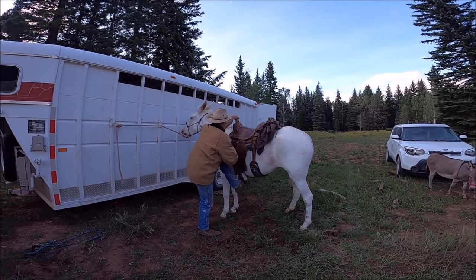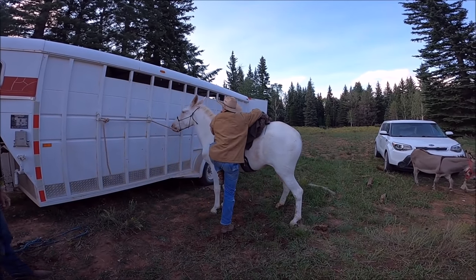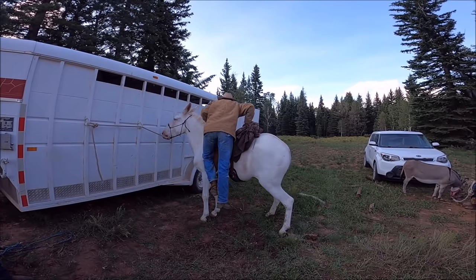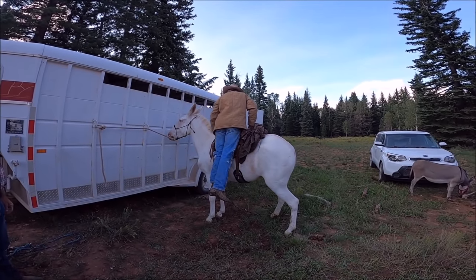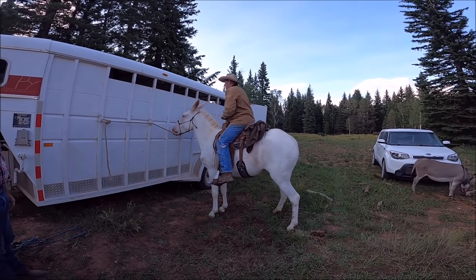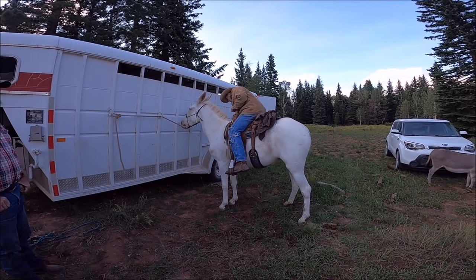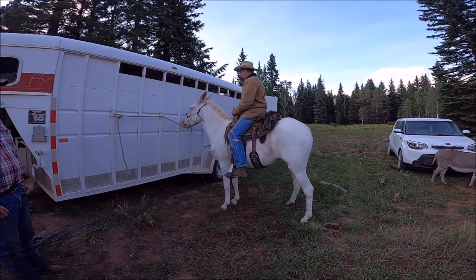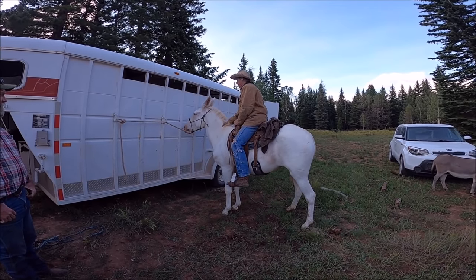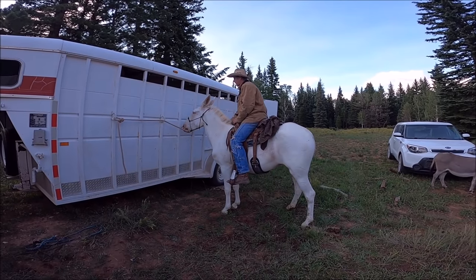Well, you're doing better already than we were in the arena. Seriously? You got some major confidence. Just stand on the stirrup. Don't even bother getting in yet. There you go. Well, I guess we tie this. See, that was real rough. There you go. Yeah, no, get off. Or wiggle there and then get off. Just get on or off. That's all you want to do right there.